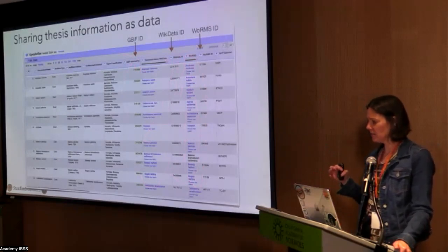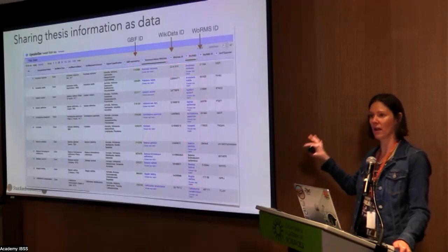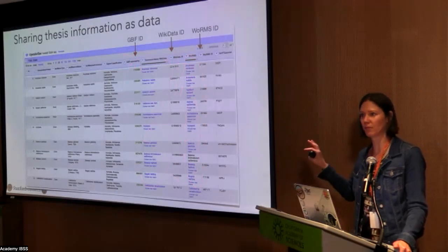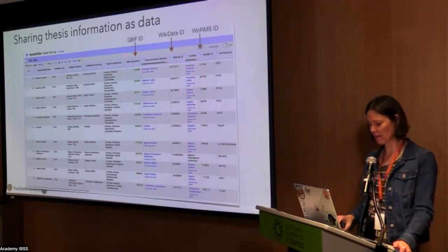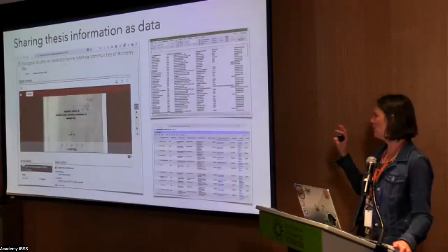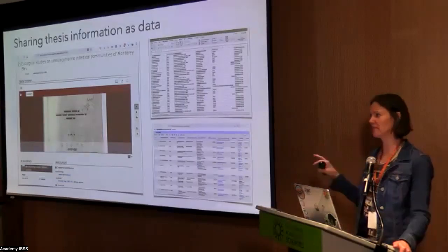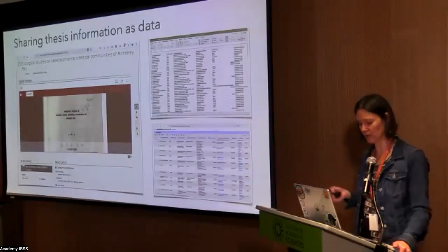So really starting to connect Hewitt's work and what he saw with the online sort of knowledge graph for biodiversity. And then of course you can export that from OpenRefine and attach it to the dissertation or to the data set we pulled from the dissertation as a standalone reference for researchers.